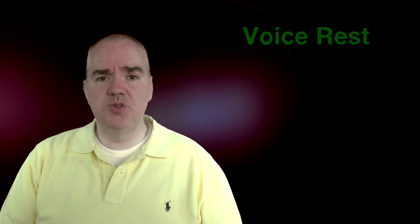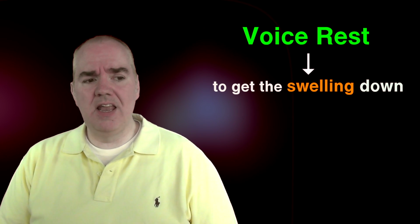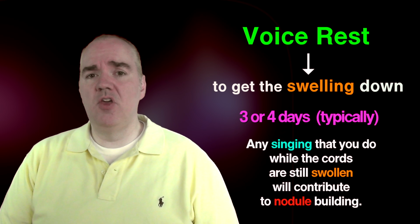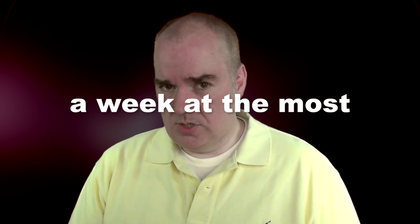With nodules, you basically want to undertake a little bit of voice rest to get the swelling down. If you've been yelling in a show, if the cords are red, if there's a sort of bloodshotness about them, go on vocal rest until that subsides, because any singing that you do while the cords are still swollen is really just going to contribute to more nodule building. So, a week at the most. If your doctor's telling you you need to be quiet for a month, call me. We'll figure out a better doctor for you.